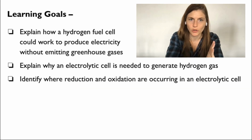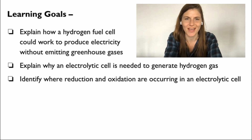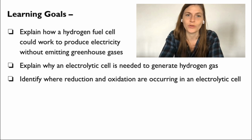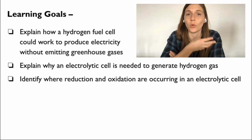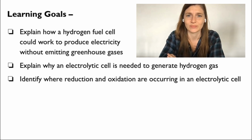Let's check back in on our learning goals. Hopefully you feel like you have a better understanding about why scientists might be really excited to be designing hydrogen fuel cells and processes to generate hydrogen gas that can be used in these fuel cells. This is one really promising source of energy that we could use without releasing more carbon dioxide or other greenhouse gases into the atmosphere. Nice job today.